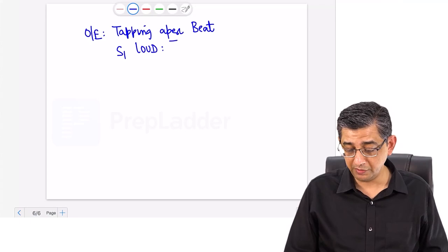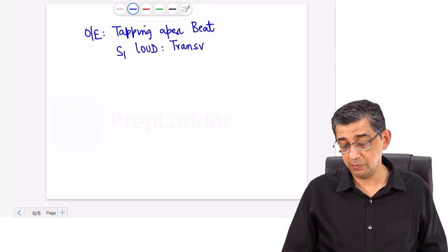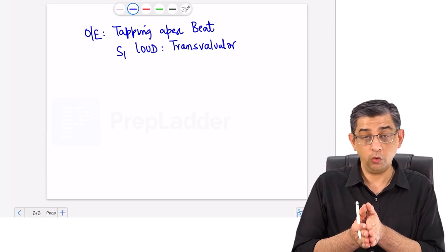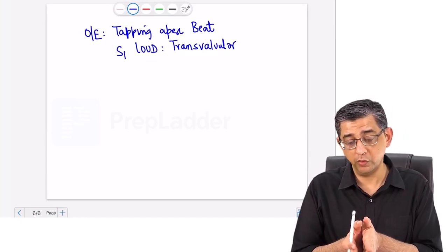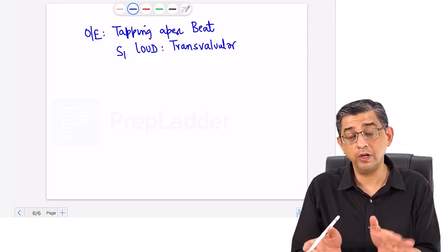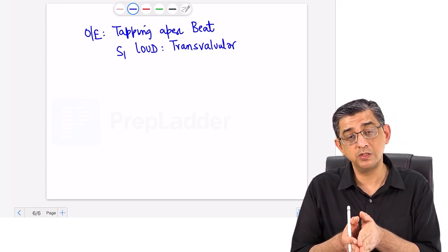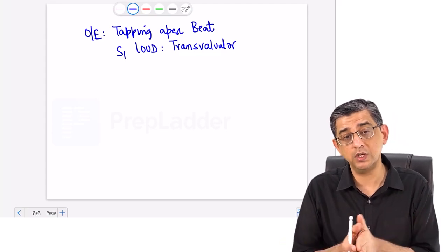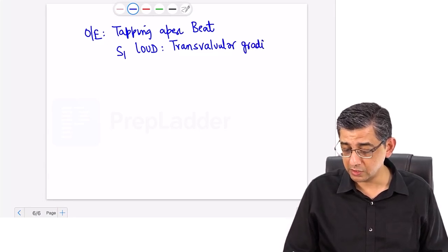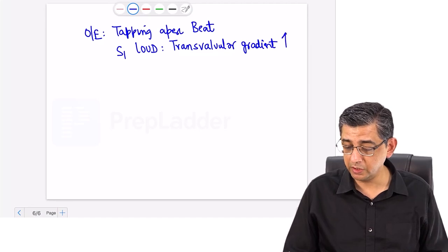I would like to repeat the fact, the reason why it is a loud S1 in this patient is because there will be increased pressure in the left atria. Increased pressure in the left atria will obviously contribute to a forcible opening of the mitral valve. Agreed, the opening snap will definitely be loud. The point is that when these valves open with more force, they'll also snap back with more force. So the technical reason why you get a loud S1 is the enhanced transvalvular gradient.